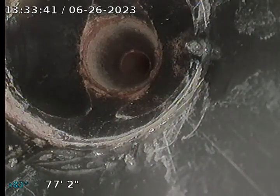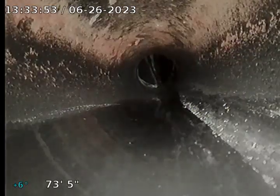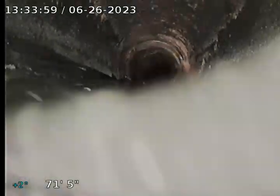Going up. So I'm gonna about 77 feet, so we'd have to be in the house. So looks like it's all ABS. Little water holding there. Maybe she's running water. Might be. Yeah, it looks like somebody's running water.